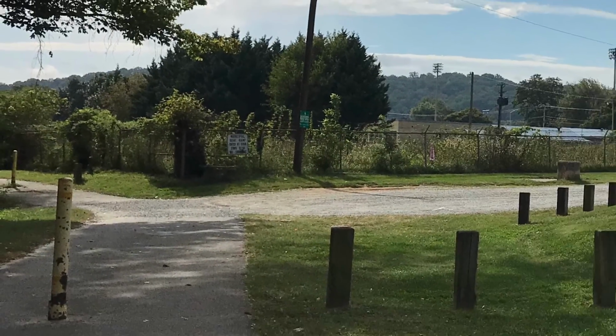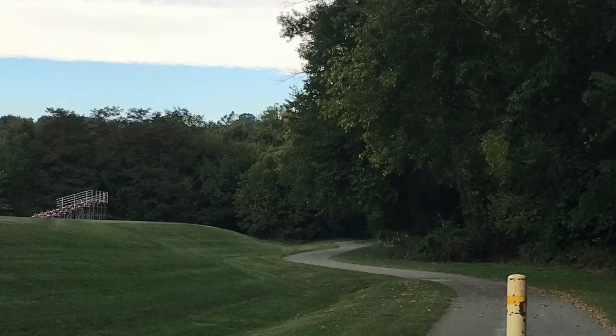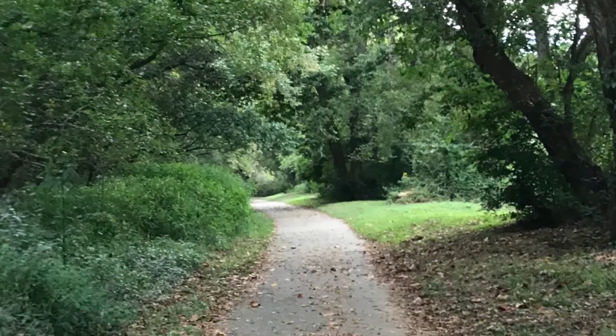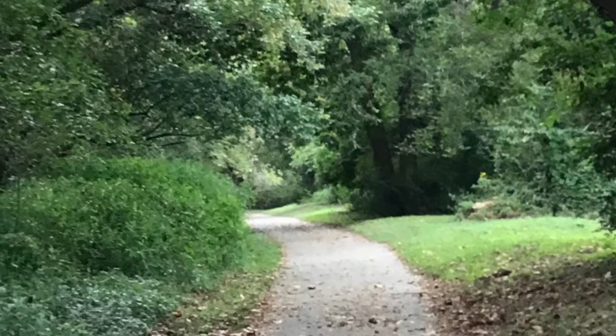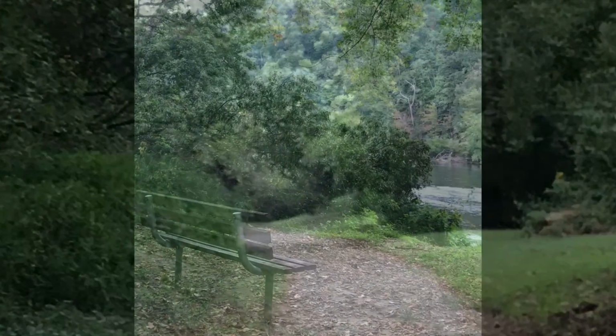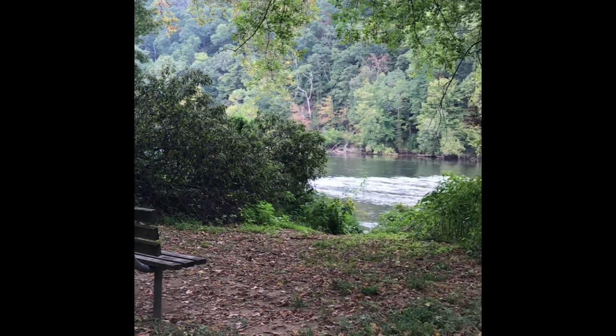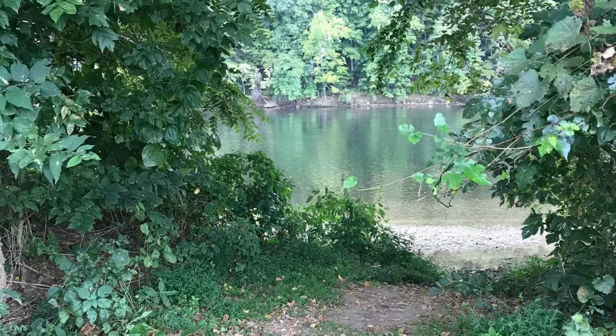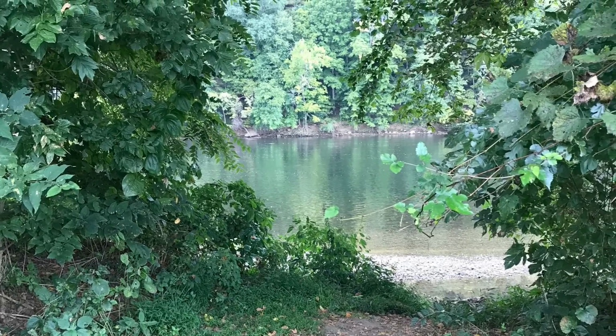So we pass the Municipal Boat Ramp and we continue to walk. On our left is a large field and we go into the forest. And we'll be in the forest basically the rest of our walk. We're going to go an out and back walk, probably for about 25 minutes in and then back 25 minutes.